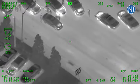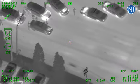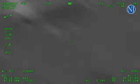401 Central. Daytona Tower, Skyhawk 24465. Go ahead. I'm clear of the last day for the report and one in custody, code for you to release the channel. Copy, one in custody.